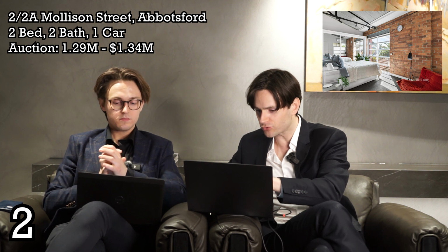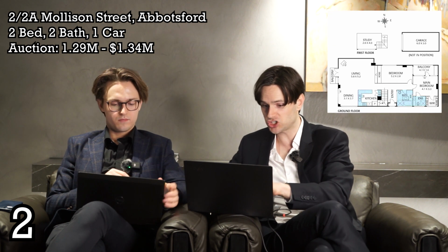All right, the main bedroom, 4.1 by 3.3, pretty good. The entry there, you've got an ensuite, a walk-in robe, the bathroom with a bath, kitchen, and the bedroom's north facing with the balcony. And that little study up the top, Ben, is that to die for? Just a little area. You're like, I'm working from home today, peeps. That's right. And you're like, oh yes, I'm gonna make some money.